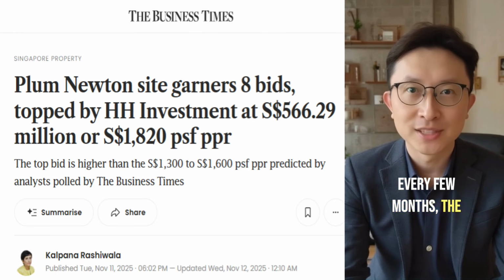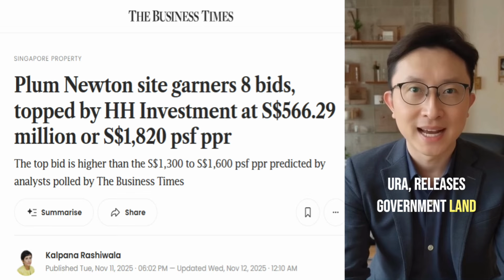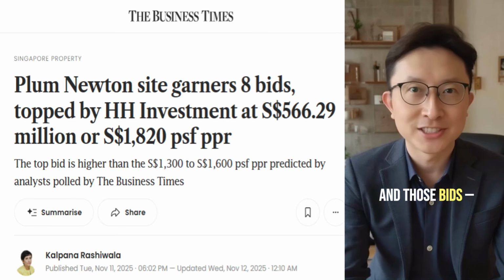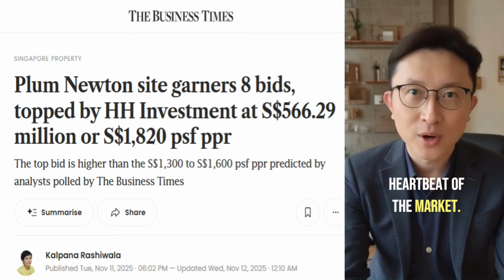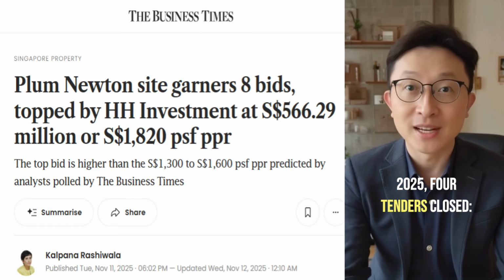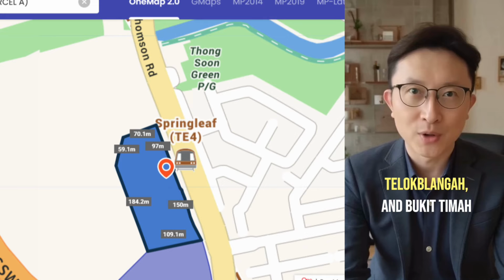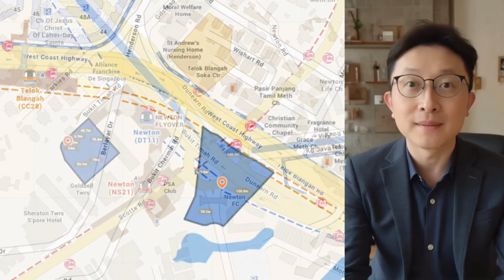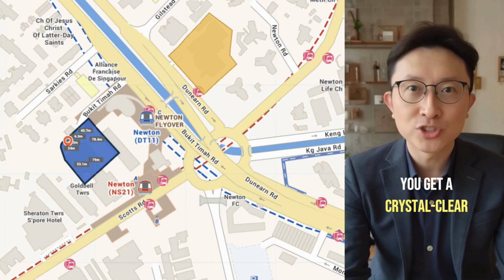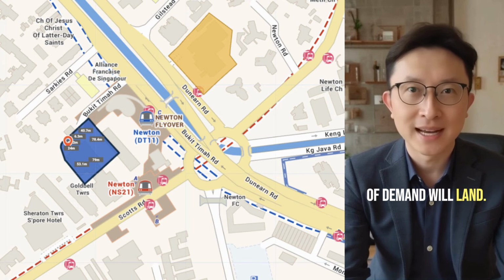Every few months, the Urban Redevelopment Authority, or URA, releases government land for tender. And those bids, they're like reading the heartbeat of the market. In October and November 2025, 4 tenders closed: Dorset Road, Upper Thomson, Telok Blangah, and Bukit Timah Road. Add them together and you get a crystal-clear snapshot of where developers believe the next wave of demand will land.